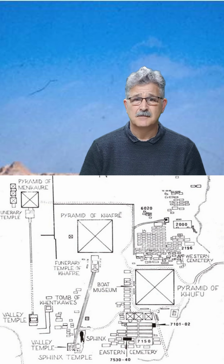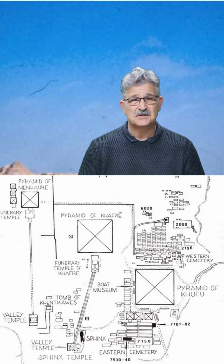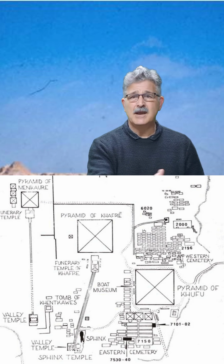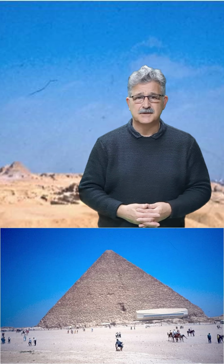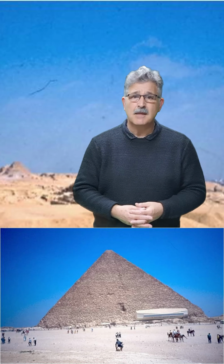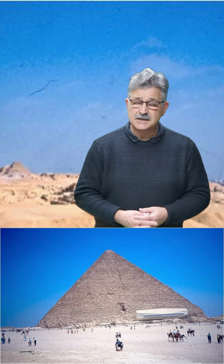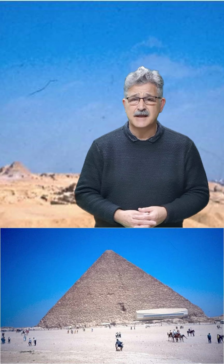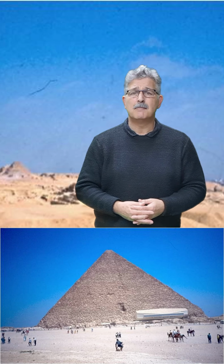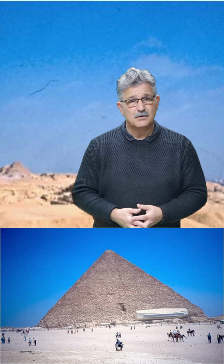Now, round the other side of the pyramid is the Boat Museum, which I mentioned a while ago. Sorry, I came off tour slightly, but not to worry. So we're back on tour, we come out of the pyramid, we head north, then we head west, around the other side to the Boat Museum. Now, there are two boat pits here, and in one of them, back in 1954, it was found that there was a solar boat in there that had been taken apart and flat packed inside that boat pit.